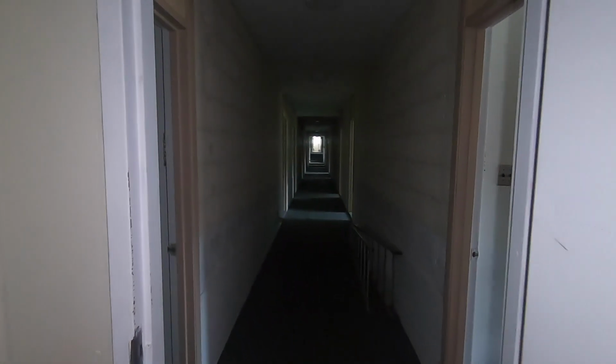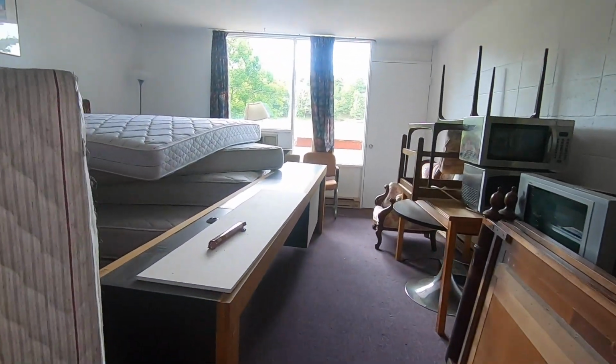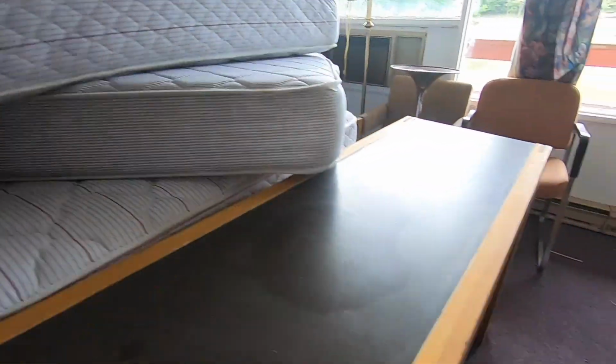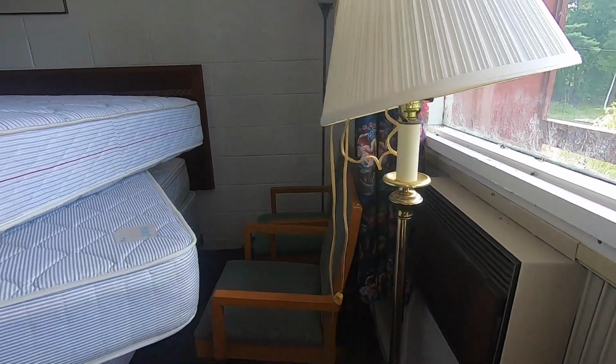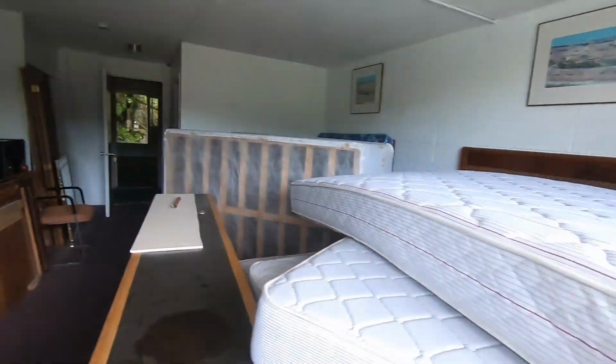Okay, so guys, as you can see, this is a hotel resort. On the right-hand side is your check-in. And now we're going towards floor 1 of 2 of the rooms. Now there is room 1 to 24 down this hallway. And it's weird because some of the rooms are full of stuff, like this room. Various mattresses, chairs, tables, lamps. And then some rooms are totally empty. So we'll see as we go through, guys, what I'm talking about.